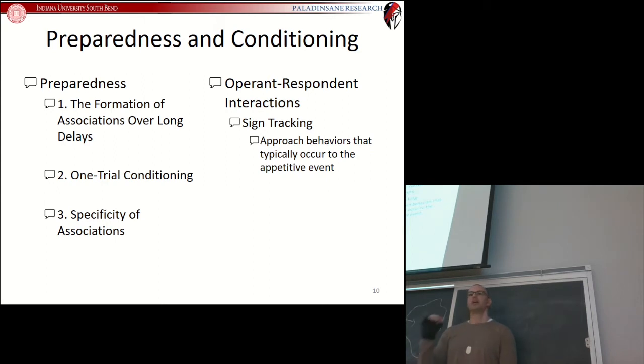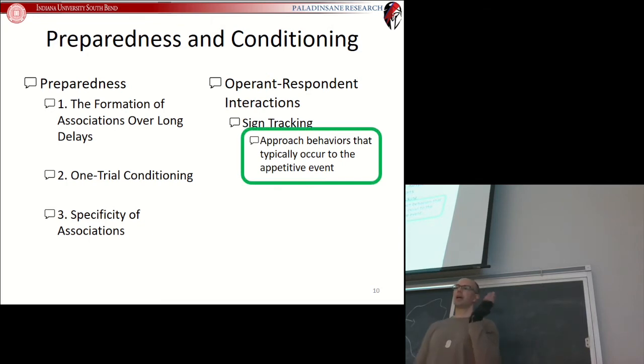during her time. So in the same way that the dogs started showing approach behaviors to the light that signaled, you know, these appetitive events, it's quite possible that through sign tracking, Erica Eiffel started developing these approach behaviors towards the signal for her fun times in Paris, towards the Eiffel Tower.